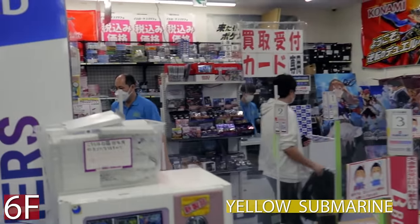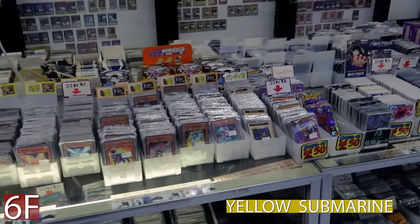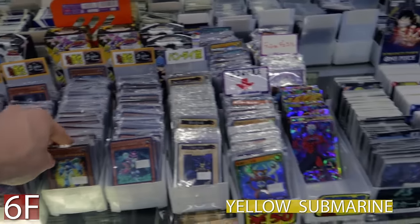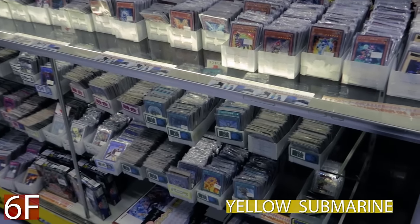You can buy some packs as well. And if you look around, these are like some of the Yu-Gi-Oh! Magic, Pokemon. Yu-Gi-Oh! again.